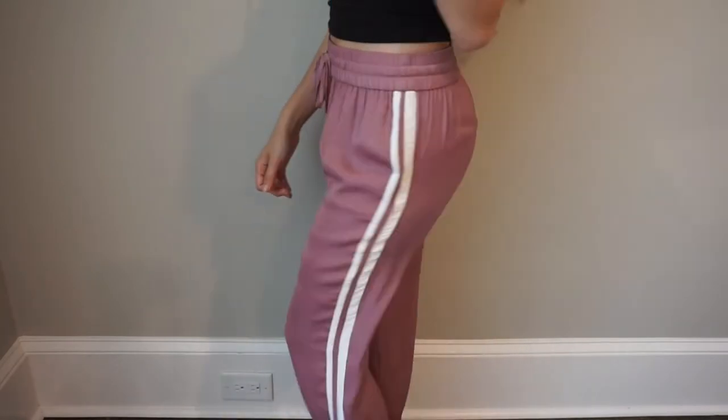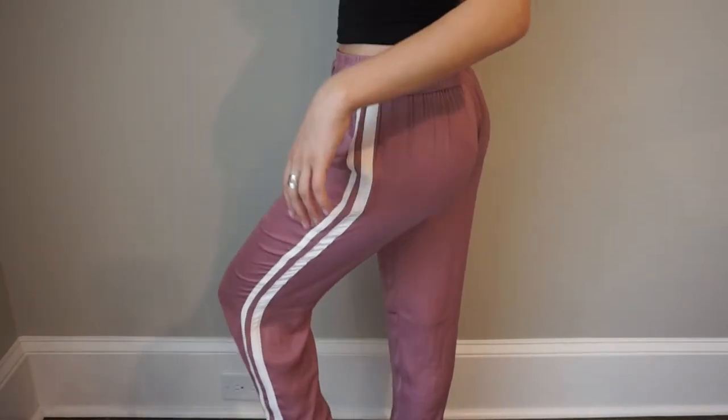But next is this pair of pants. I just bought these the other day. These are from American Eagle, I'm pretty sure, and it's this really pretty dusty rose color. They're so comfortable. It's kind of like loungewear, but you can also dress them up.